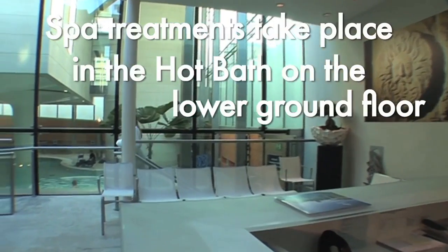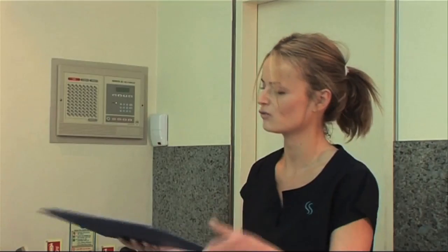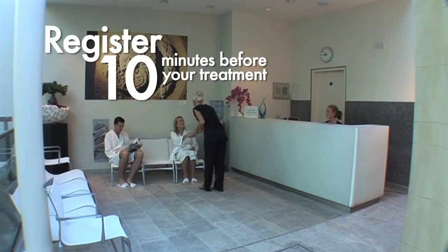If you are having a spa treatment, you will be advised to go to either the hot bath on the lower ground floor or the massage suite on the first floor. You should register here 10 minutes before your treatment. Your therapist will then come to you and escort you to your treatment room.